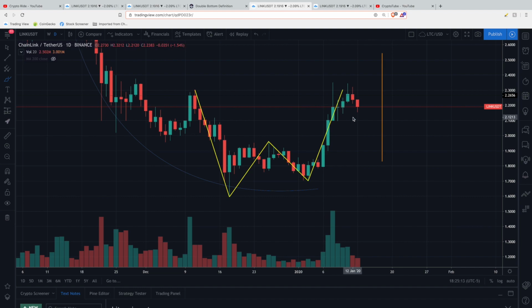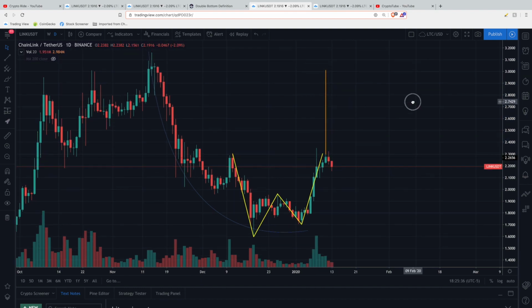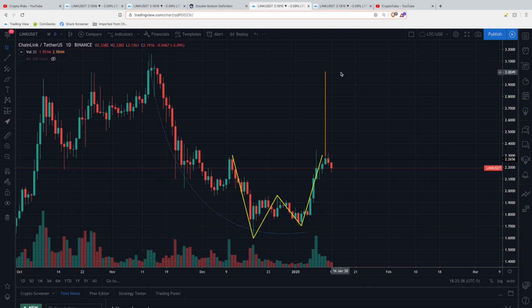We have to wait and see if this thing falls down. But I want to show you where it can go if it does turn bullish. Now, the measured move, if we were going to go from the top of this breakout, would, believe it or not, bring us all the way back to that $3 price level. And look at that. That's exactly where this downtrend started.